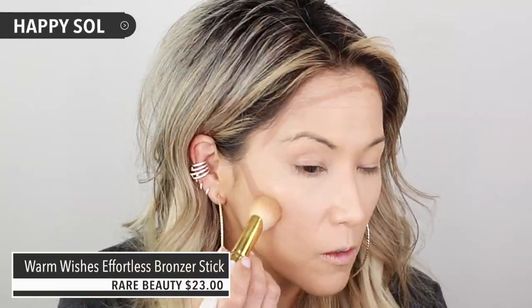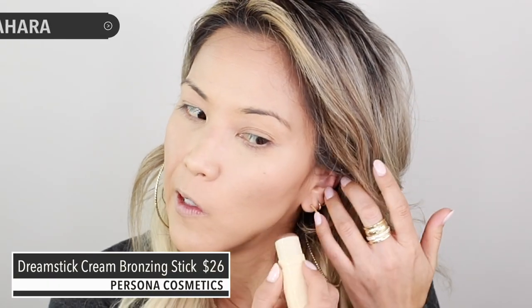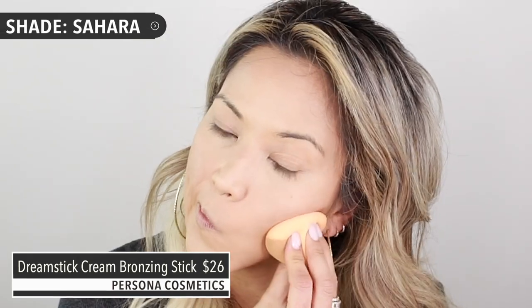So I'm going to put the Rare Beauty bronzer on. I actually use it more as a contour, this color especially. I'm gonna add in a little bit of the Persona Cosmetics one in Sahara. It's a little bit deeper, just right here. This is my other favorite one, just to give it a little bit more structure. I do feel like the Persona ones have a little bit more pigment.